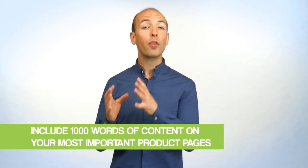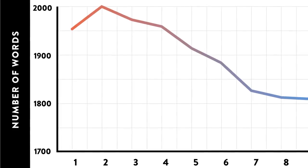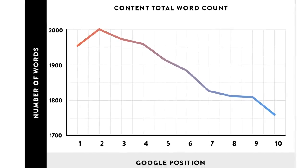Now it's time for on-page tip number 3, which is to include at least 1,000 words of content on your most important product pages. Industry studies have found that longer content tends to rank better in Google. And yes, these findings also apply to e-commerce sites. The fact is this: Google wants to understand what your page is all about. And when you provide lots of content to Google, you help them do just that. Plus, when you publish long content, your customers can better understand what they're about to buy. So it can increase conversions too.